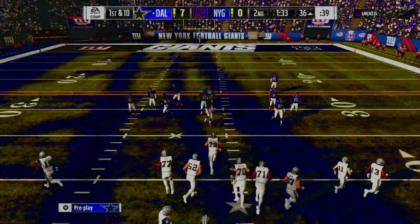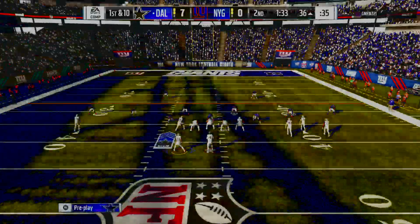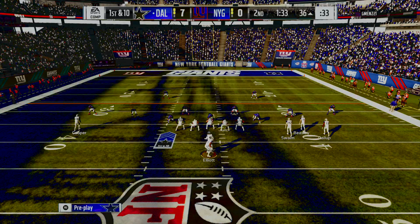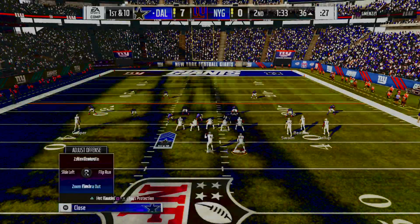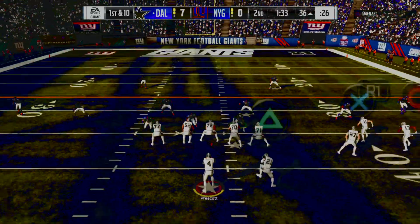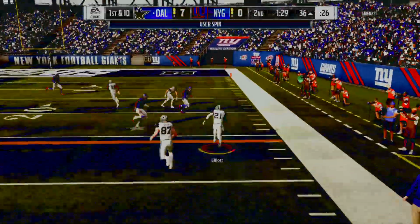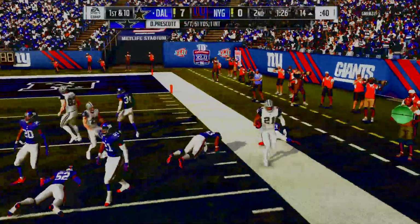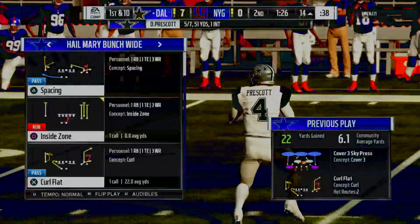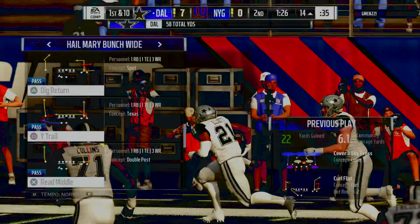So from the 36 now, 1st and 10. Here we go, 46. Switch, and 8. Prescott looks to throw on first. Drops it underneath to Elliott. Oh, and now he bowls him over. And he'll go out of bounds inside the 15-yard line. A good pickup there of 22.